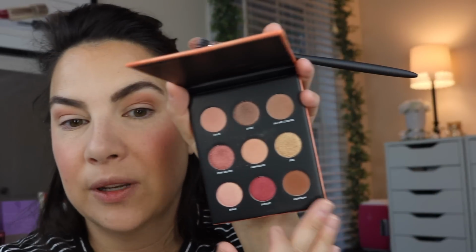This palette really doesn't go that dark. If you're looking for a dark matte, it's going to be this one down here called Horizon, kind of like a true brown.